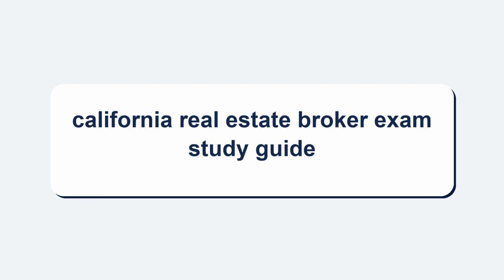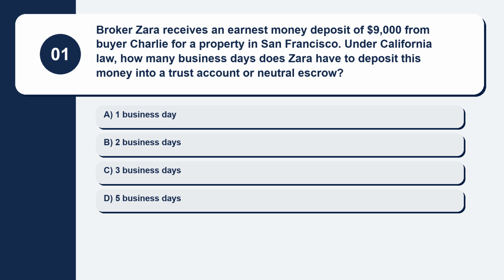Let's begin. Question 1. Broker Zara receives an earnest money deposit of $9,000 from buyer Charlie for a property in San Francisco. Under California law, how many business days does Zara have to deposit this money into a trust account or neutral escrow? Here are your options. Option A, 1 business day. Option B, 2 business days. Option C, 3 business days. Option D, 5 business days.